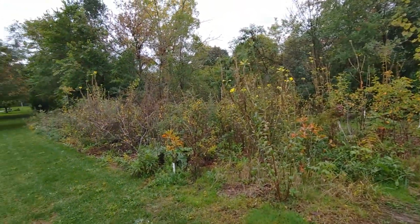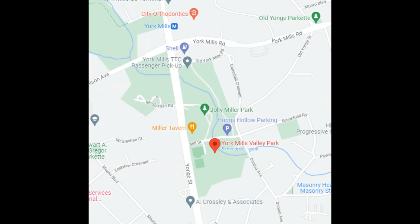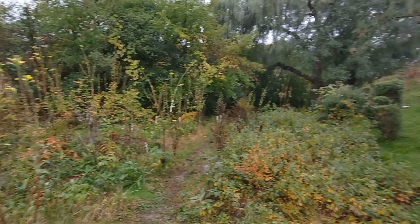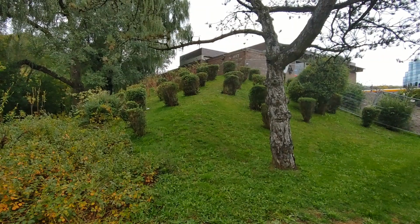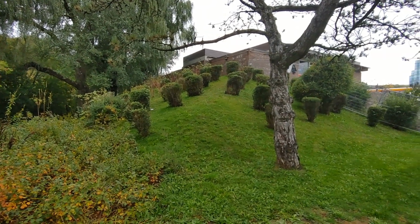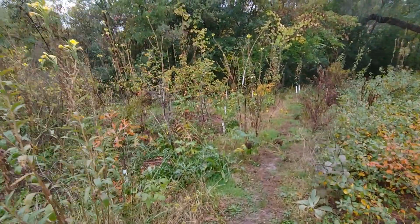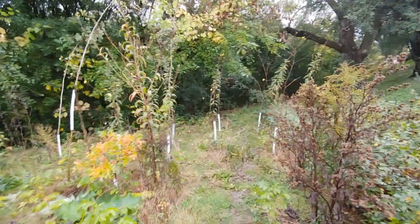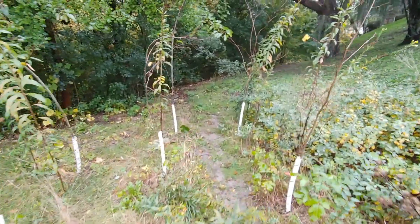And where I am right now is actually York Mills Valley Park. So the building right over here that I'm just showing, that is actually the south entrance to the York Mills subway station. So I'm right at York Mills and Yonge Street, pretty much. And I decided, you know what? Let's go exploring a little bit of the north end of the city. Easy access from the subway line, right? So now I'm actually just wandering through this little wooded area here, right at the beginning of the park.